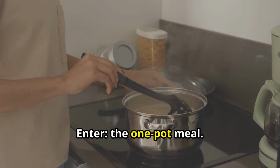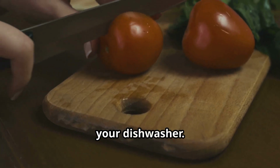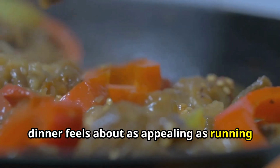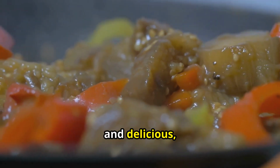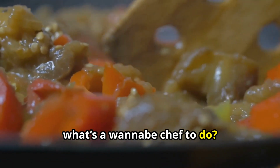Enter the one-pot meal. These magical creations are here to save your sanity, your time, and let's be real, your dishwasher. Weeknights are a battlefield. You're exhausted, maybe a little hangry, and the thought of cooking a complicated dinner feels about as appealing as running a marathon in a wool sweater. You need something quick, easy, and delicious, but you also want to avoid the dreaded, "I guess we're having cereal for dinner again" scenario. So what's a wannabe chef to do?